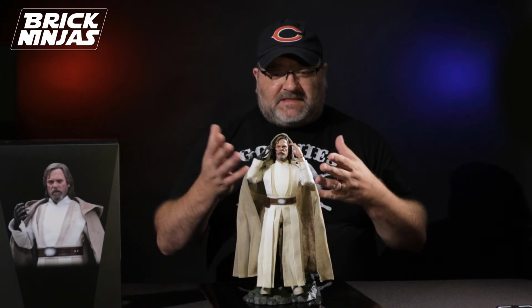It's not really an action figure. It's not really meant to be played with. It's meant to be posed and set somewhere. But it looks amazing, and I would highly recommend any collector or any fan of Luke Skywalker get this. This is totally worth the money. Get it, set it up.